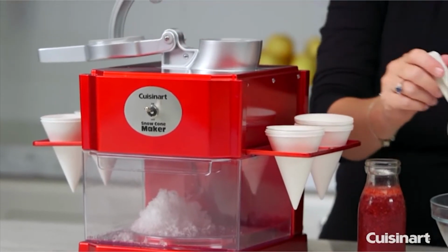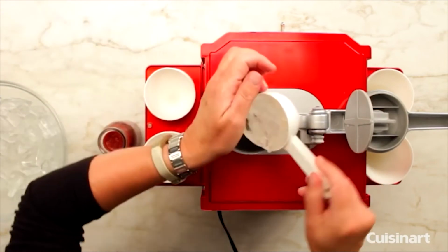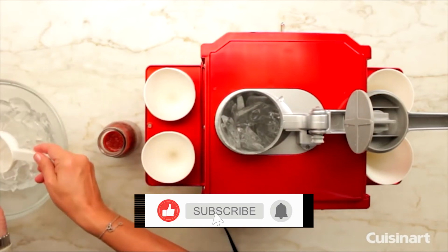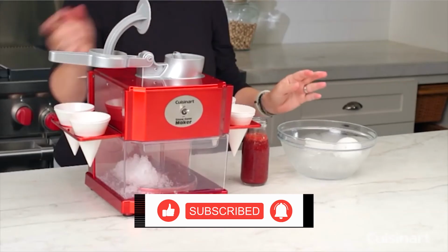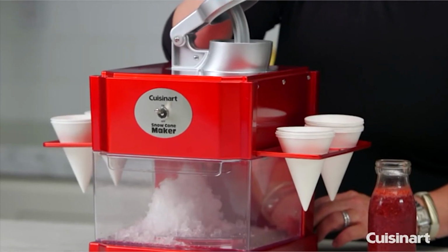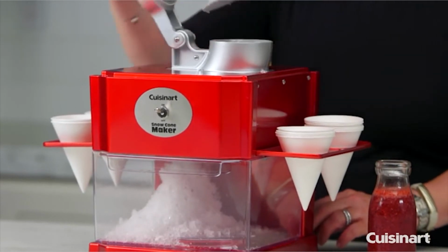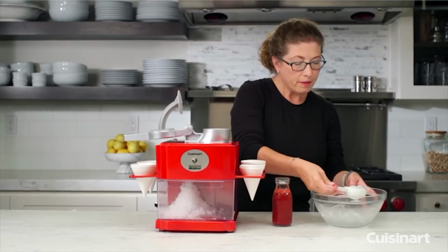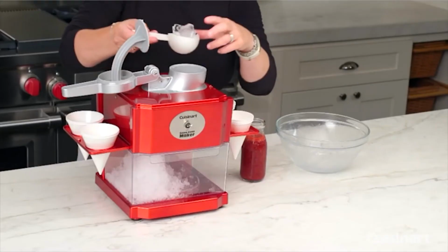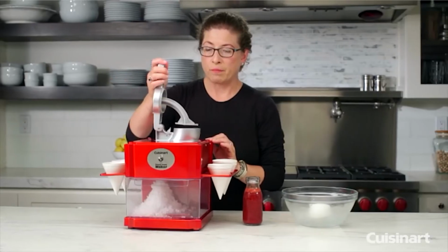So you notice it turns off when I lift the handle up, so I can add more ice and the machine stops operating. Add a little more ice. The other thing you have to remember to do, when you're crushing ice, I'm going to look in a second, it kind of goes down in one position. You should flatten it out when you get a chance.